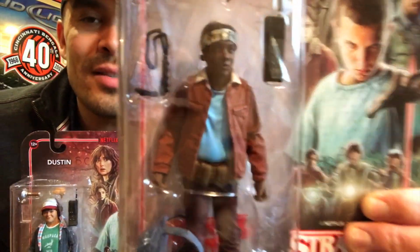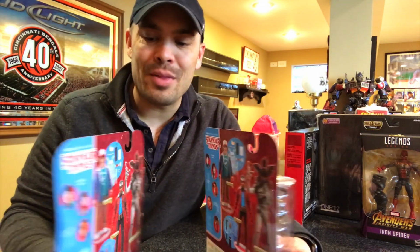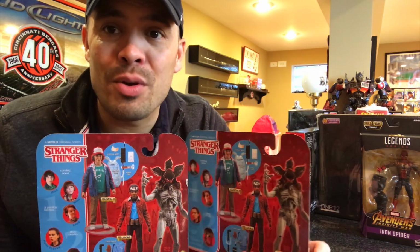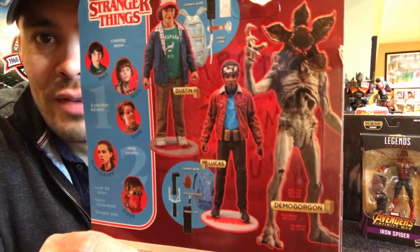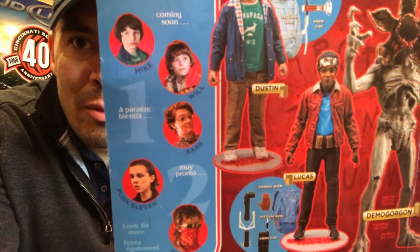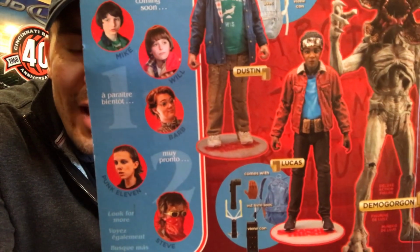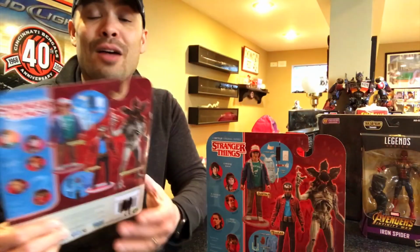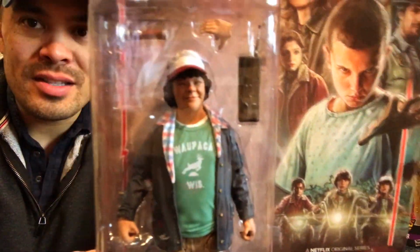They both look great. I'm gonna take a hairdryer or something to them to make sure I don't snap the limbs, because they are McFarlane toys, kind of like NECA toys. You gotta really loosen up those limbs before you start articulating them. But I'm really looking forward to that Demogorgon. The Demogorgon looks fantastic. And look, there's some more characters we're getting. We're getting a Will, a Mike, a Barb, a Eleven, and a Steve. So there you go, more characters. I love these things. These are really, really cool. I love the likenesses.